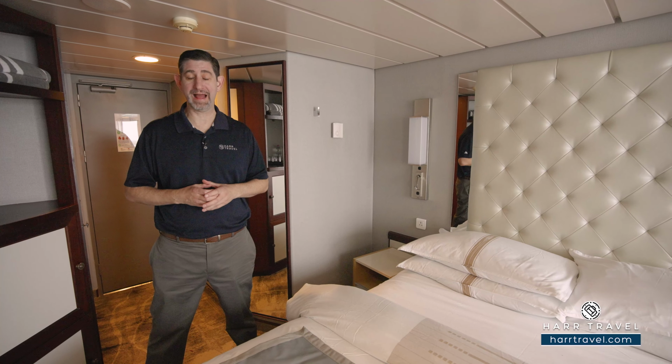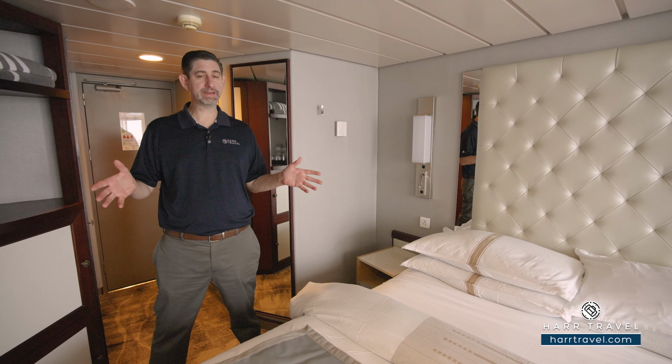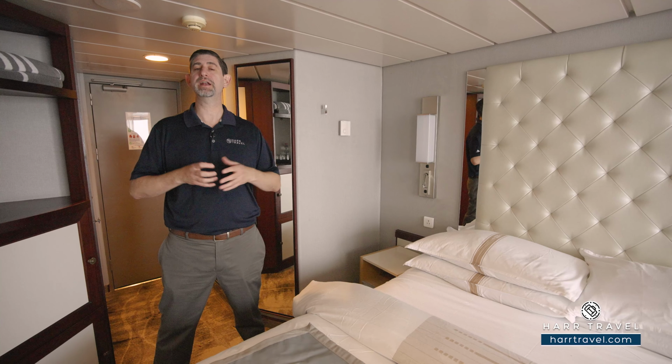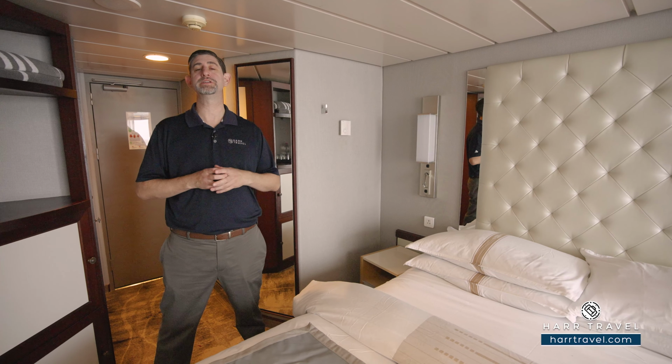on board the beautiful Azamara Onward. This particular category is a Veranda Plus. Now you'll find it's very similar to the standard verandas. The real difference here is that you're gonna have some upgraded amenities throughout your entire cruise.